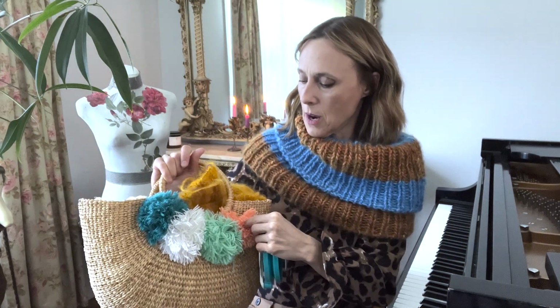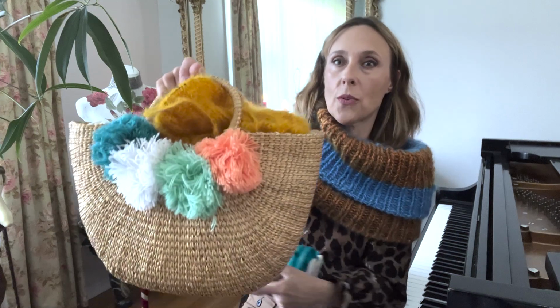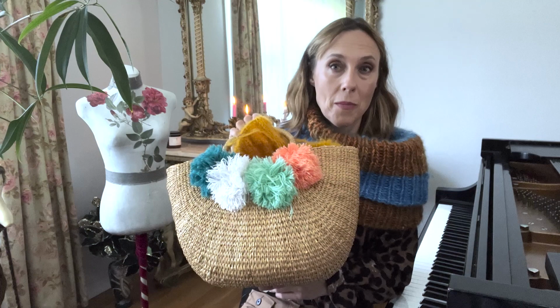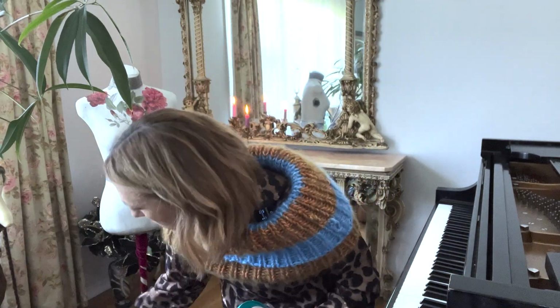Oh yeah, I'm seeing it now. It definitely is tied with a wire inside the bag. So, okay, now we know how to do it. It's like one of those wire zip ties. You could just tie it really tight to the inside of your bag. So I think this is just so cute, to make your own pom-poms and attach them to a plain little straw market bag.